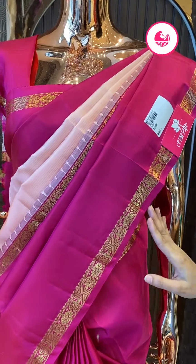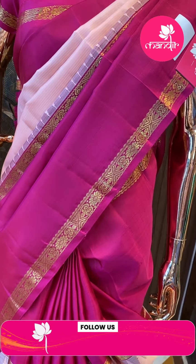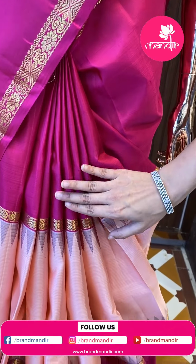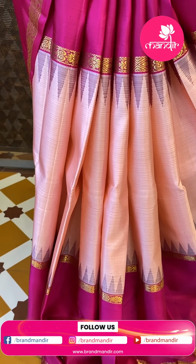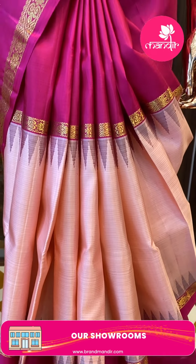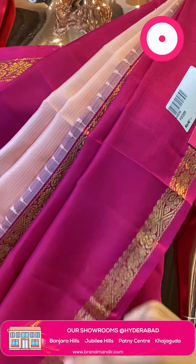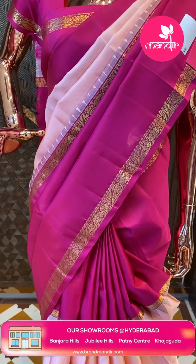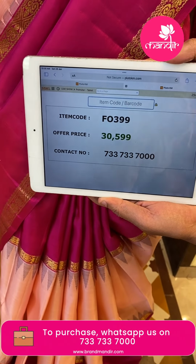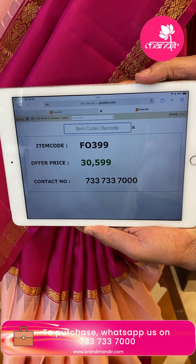And then comes amazing, yeah. This is a lovely, beautiful sari that you can see is peach and pink color. All over the body, we have got this amazing body that you can see. That's a jewel shade that we have got. Right? I feel that, you know, it looks cute. Yes, the border is done very nicely and cutely. And the details about this sari will be, item code is F0399 and offer price is 30,599 rupees only. Kindly take a screenshot and send it to us on 733-733-7000 number.